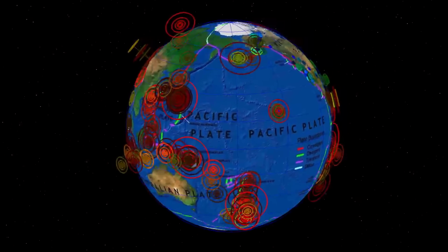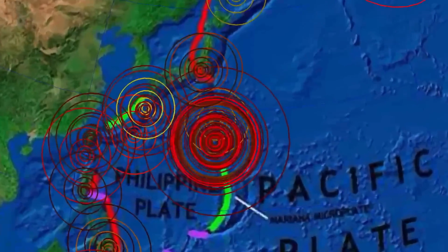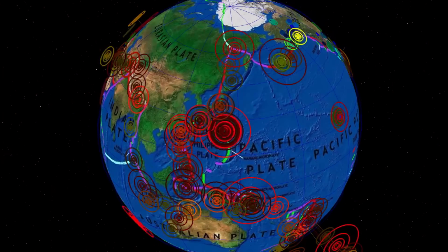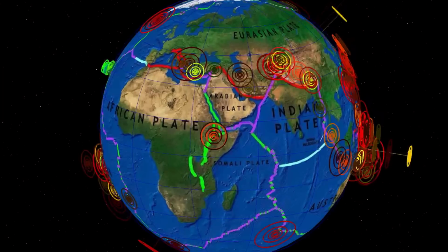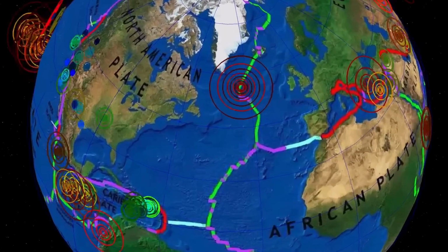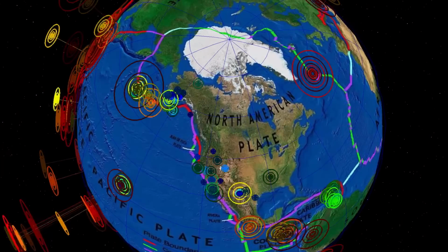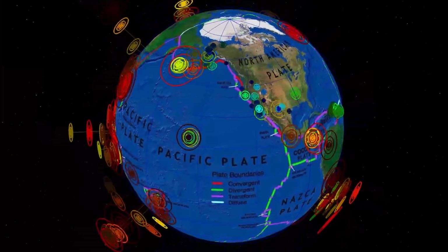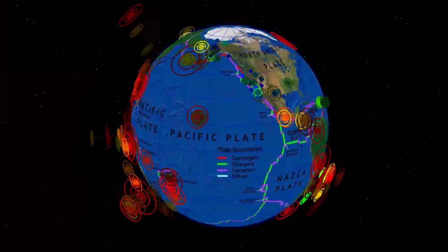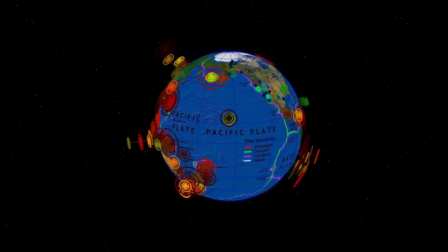Let's have a look at the last 7 days for shakers and movers across the planet. Most recent earthquake swarm, Marianas Trench, the deepest trench on our planet. Volcano Islands region, Nishinoshima. In most recent increasing seismicity, Reykjanes Ridge north to Iceland. And notable increasing activity, Hawaii, and as well north to Alaska.